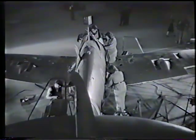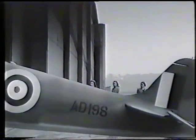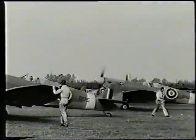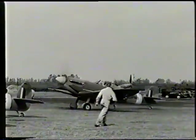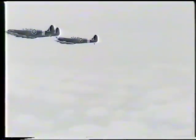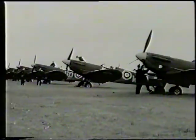The Mark V, which the factories were turning out in large numbers by the beginning of 1941, was the first major revision of the original design. Basically, it was a Mark I, strengthened to withstand the greater power of the Rolls-Royce Merlin 45. It was faster than the Mark I and could fly to 38,000 feet. By the end of the year, almost all the day fighter squadrons were equipped with Mark Vs.